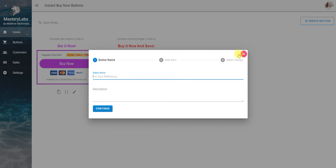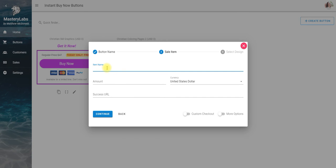So click on Create Button, and it has you name your button. All right, and then I'm just going to recreate one. And then we're going to say 27. You can change the currency here. So if you're not in the US or if you don't sell in US dollars, then you would change that there. This is fine for me. And then I'm going to have the success URL. Let me go ahead and grab that. All right, and then click on Continue.